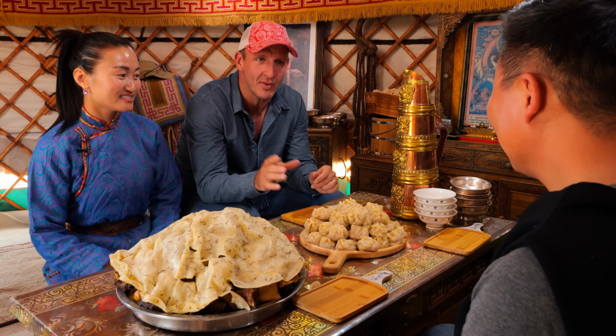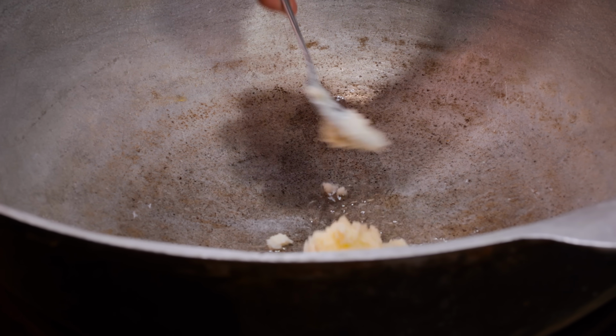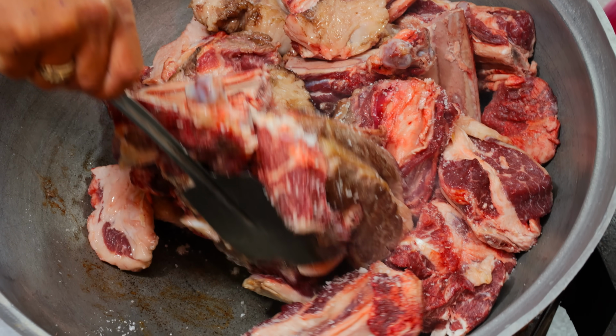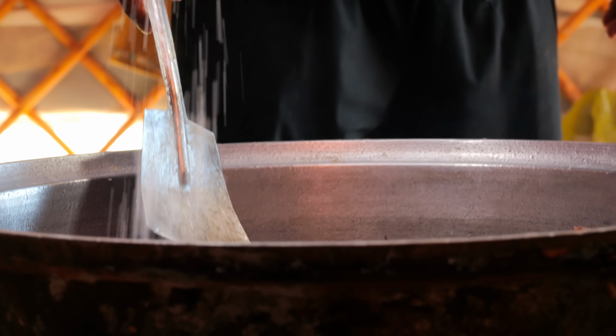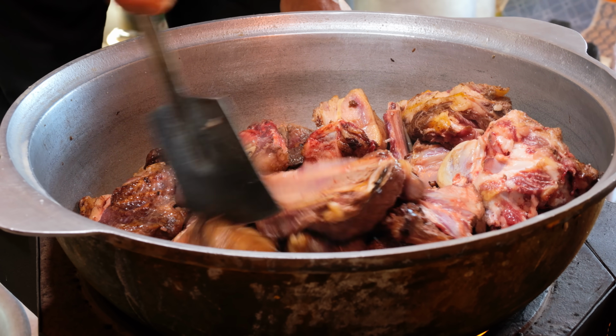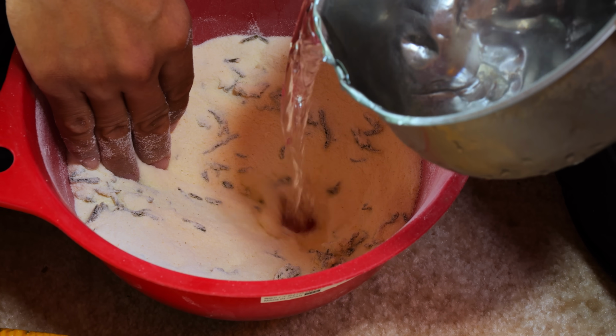So we have dumplings and then we have this here. What do you call this? JEMBII. This Mongolian exclusive starts with camel ribs, stir-fried with camel oil and camel salt. I mean regular salt. Close the lid and let it cook. In the meantime, prepare a flour and wild chive dough.